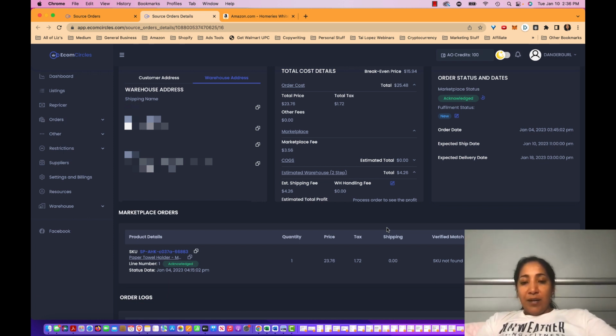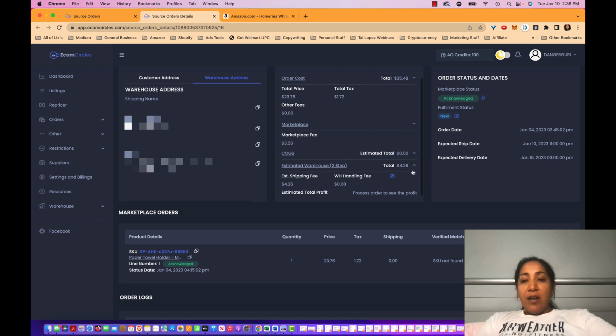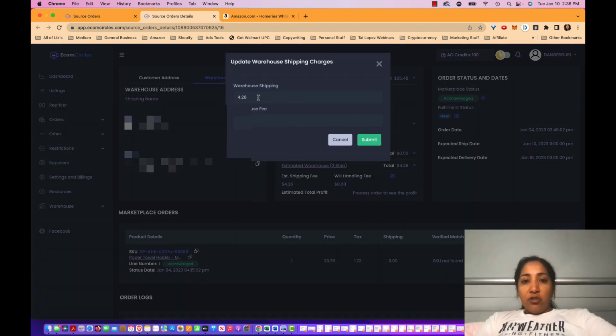So sometimes you'll see those mistakes, sometimes you won't, but this estimates the shipping right here. In most cases, this will be correct. When it isn't and you have a product that you're steadily selling, then what you'll do is adjust that in the software. So we'd click this little edit button right here, warehouse shipping. We'd enter whatever the warehouse shipping was.